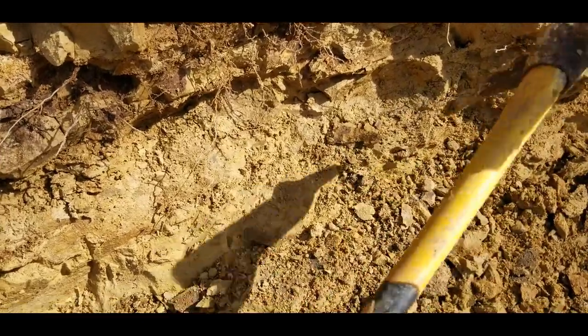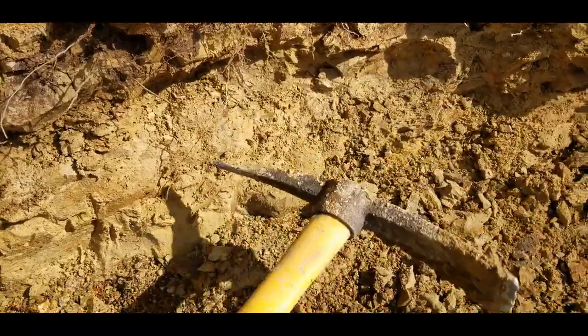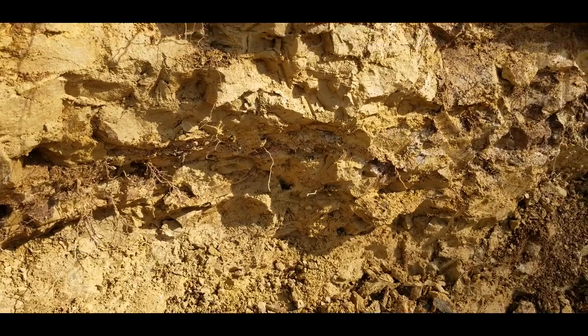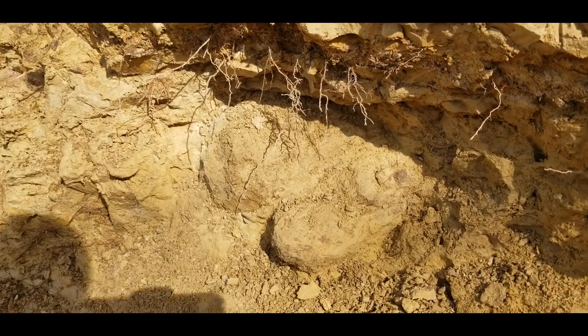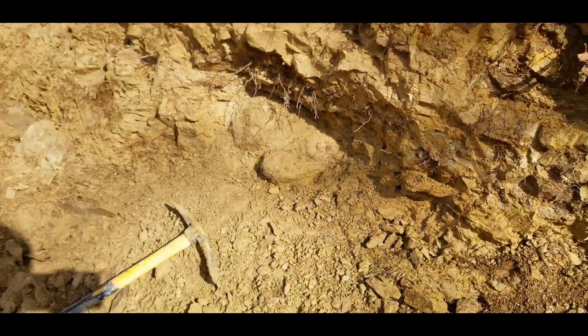So here's the clay. And there's already one, two, three. So I'm hoping maybe I can just fill up a bucket in this spot. That'll be great. Still in the same spot and looking like I've basically got a triple right there. Small one and two large ones, just in the same area.